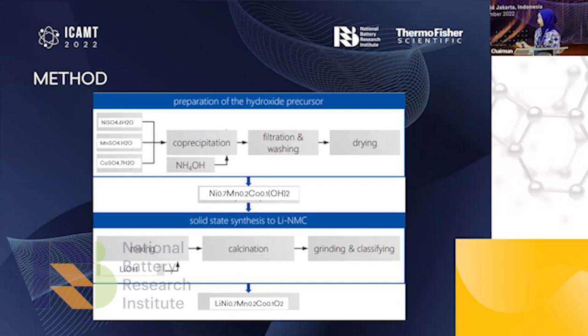After that, we do filtration and washing to remove impurities, and then we dry it in the oven at 102 degrees Celsius. Then we obtain nickel manganese cobalt 721. The next step is solid state synthesis to make LiNMC.